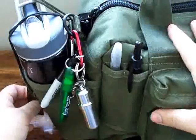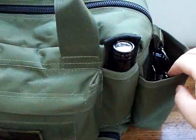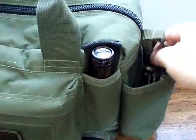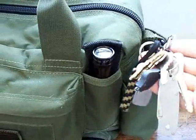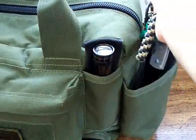And on the side here, you have actually 2 Nalgene pouches on both sides of this bag. I only carry one most of the time. I keep this pouch open for other things if I want to carry a radio or something. On this other D-ring, I keep my keys, and I keep a spare cheapo combination lock in case I need to lock something up.